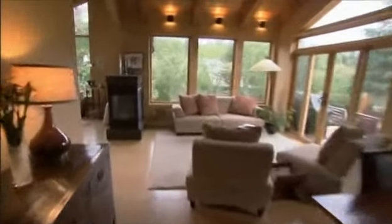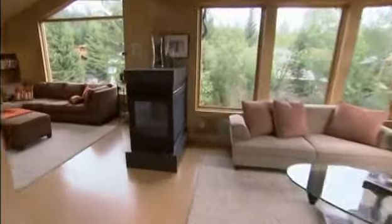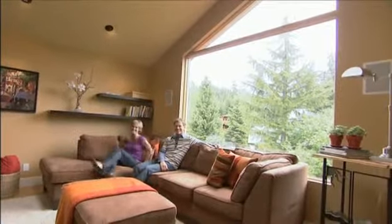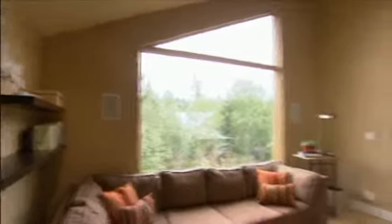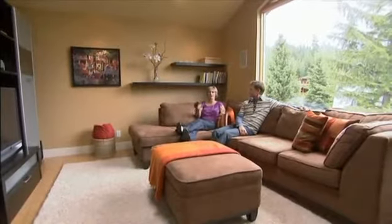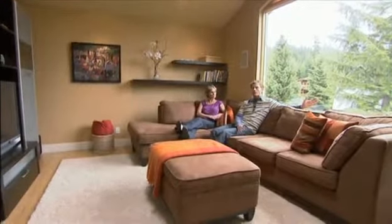Tucked around the corner is the family's favorite place to relax. This is just good for a lot of this. Rainy Whistler day, a little TV watching. This is a great area. I love it because while the whole upstairs is an open concept, it is kind of nice just to have an area where you can get away. So I think we worked hard on segregating the areas. You can kind of get away from everyone.